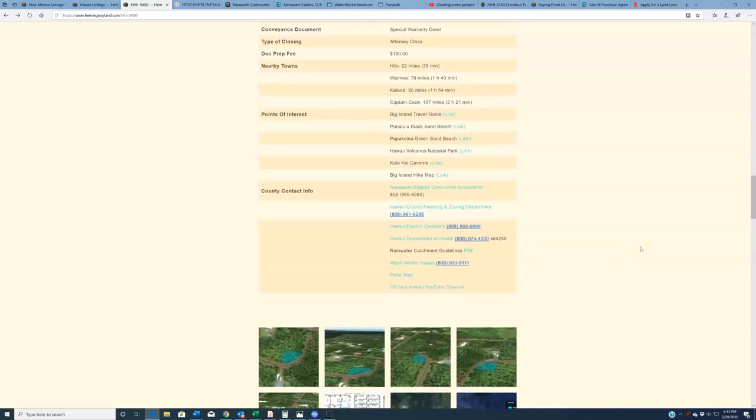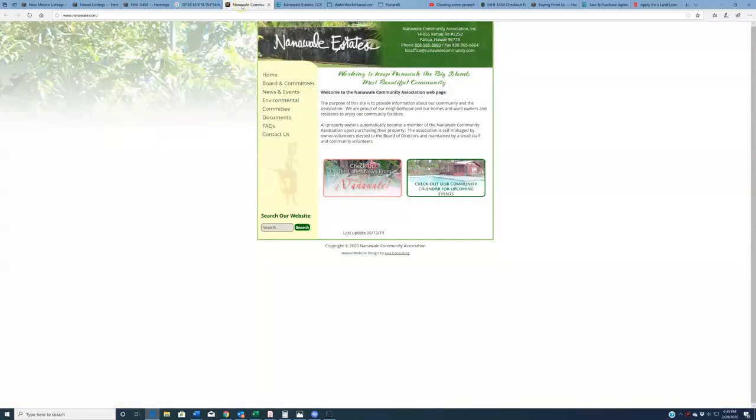Anyway, as I was mentioning earlier, this property is part of a community association, the Nanawale Estates Community Association. If you click this link, it'll take you to their website. So if you have specific questions about, hey, I want to buy land out here, I want to start building, what do I need to know, or what do I need to know about your community? This would be an excellent resource for you guys to call, talk to these people. All their contact information is up here. Some community associations are a little hard to find, particularly in New Mexico, much less get a phone number for. Down here in Hawaii, they make it very easy to talk to them and ask questions.